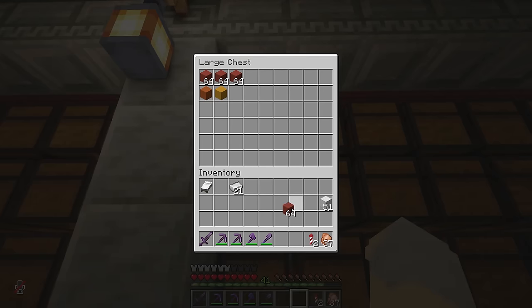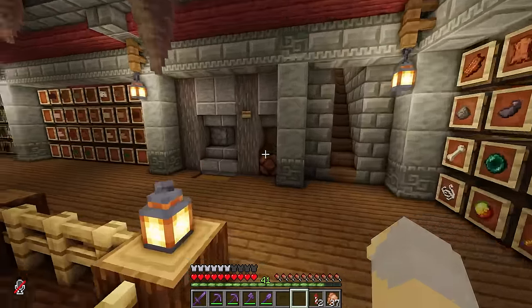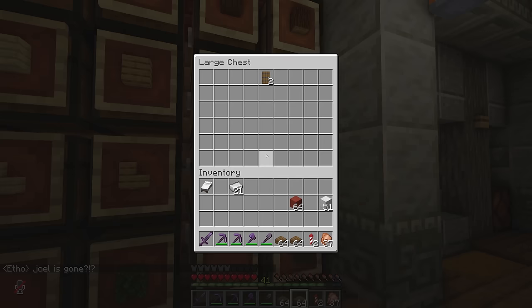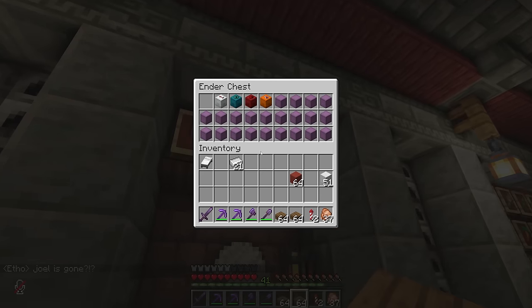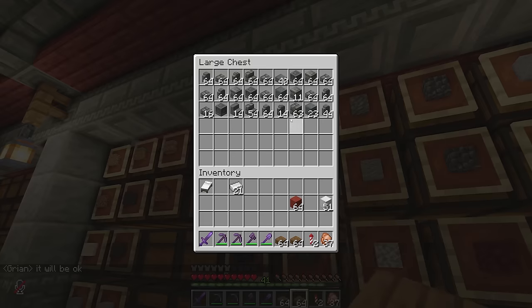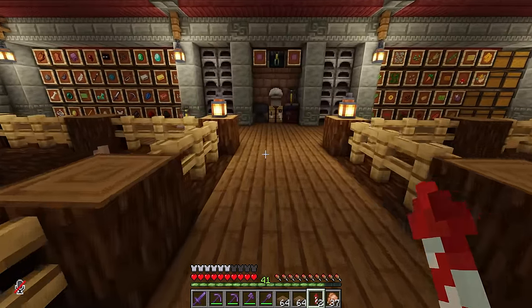Let me just grab a few things here. We're going to need some red terracotta and probably some spruce wood, I think. Ooh, I don't have any stairs. What happened to all of my stairs? Oh, I bet I left them up in the tower where we were working last episode in the bedroom. But I need some tuff probably as well. We'll just grab a few different tuff blocks just to mess around with. That should do it.